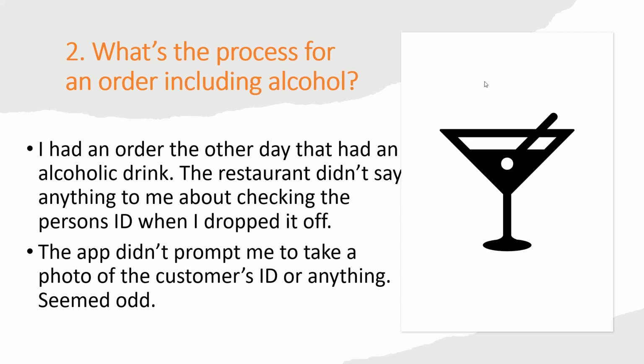So then I thought, well, maybe the app would have some sort of guidance. I thought maybe it would prompt me to take a photo of the customer's ID or something. But nothing happened. I was able to just drop it off. The person I delivered it to was in their 60s at least, so I didn't press the issue. I wasn't too worried about them being under 21, that's the legal drinking age here in California. But I just wanted to know what the actual process is. Is there something that I should have seen or something that I missed somehow? I hope not. It just seems odd to me that there was no mention of it whatsoever.